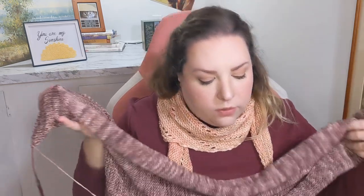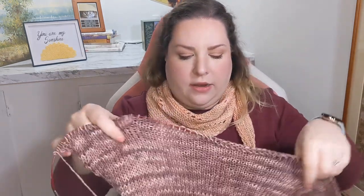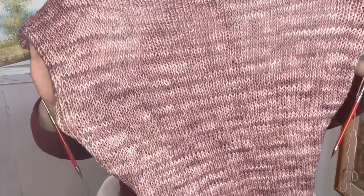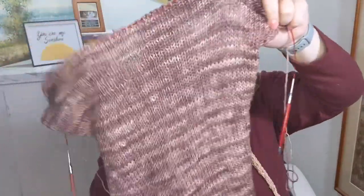Because she dyed this, I don't remember when, but a while ago, she was telling me when she was working on this colorway just how in love with it she was, how it just kind of sprang forth and just was it. And I have to agree with her. It is so good. It's just such a lovely dusty pink and purple, and it's just really, really romantic.